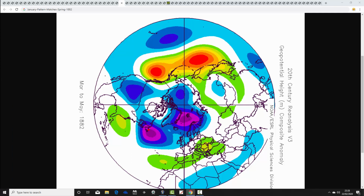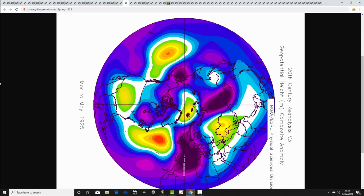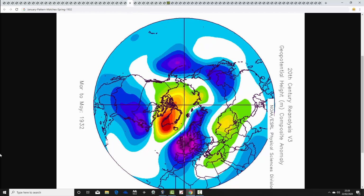So we've got spring of 1882 with below average heights in the north and to the west of the country, bringing in westerly winds. It looks like that's an unsettled, and you would have thought relatively mild spring in 1882. The next spring came up, of course, in our January precipitation analogues package that we started the video with. It's 1925, very, very unsettled spring. This one, a proper deluge of a spring going off the anomaly. The next spring also came up in the first analogues package. It's 1932. This one, again, with below average heights across the northwest parts of Europe, blocking up towards Greenland. Not only unsettled, but also a cold spring, this one, in 1932.